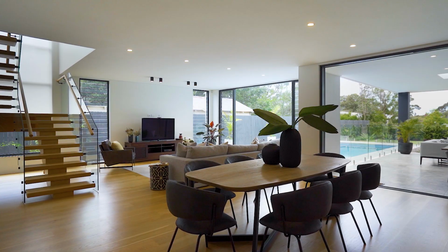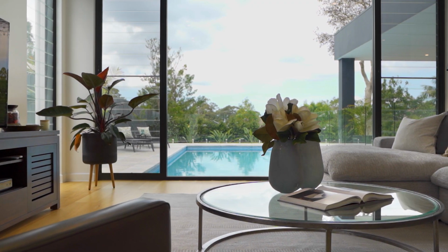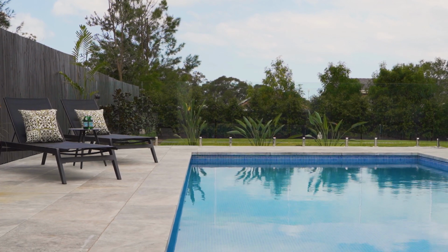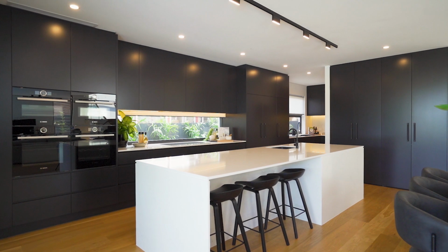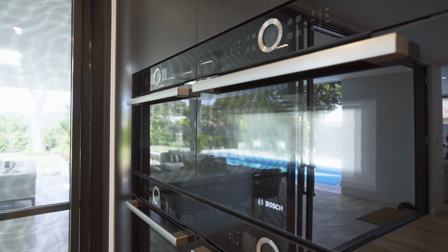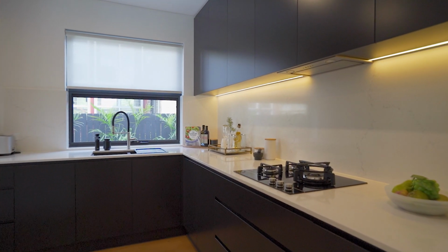alfresco area. The home makes the most of its open aspects for natural light, and there is an intimate connection from the home and the backyard and swimming pool. The chef's kitchen includes large island bench, Bosch appliances including 4 ovens and a separate butler's pantry with built-in wet bar.